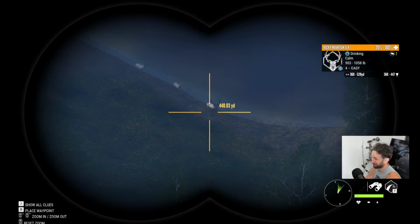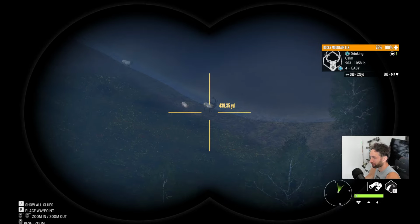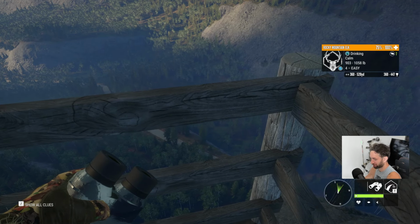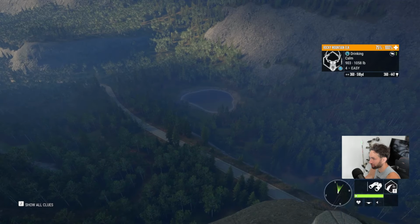But this one is definitely worth it. Look at the size of that bull down there. He's a long ways out, and I'd say that's probably a 400 plus bull. A 400 plus bull at about 400 yards. We're gonna have a little bit of drop, but not much because we're super high up here. So we're gonna get up on the top of this ledge and go for a 400 yard shot.